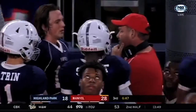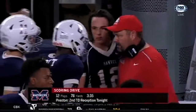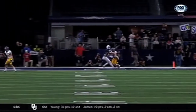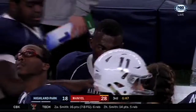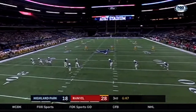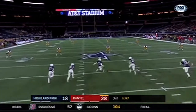How about that scoring drive for Manvel, converting four third downs on the march, ending with the circus catch off the pass from Cason Martin to Jalen Preston. Again, using the body, great way to do it. And the pass from Cason Martin, Craig, was on the right trajectory, the right type of pace on the ball where he could actually go up and make a play. Comes up with a great catch. Jalen Preston, we mentioned earlier, is bound for Texas A&M. Cason Martin, the young man who threw it, is bound for the University of North Texas. He'll be just up the road in Denton next year.